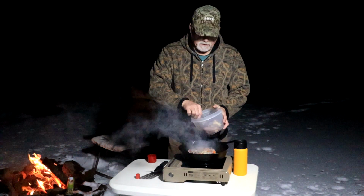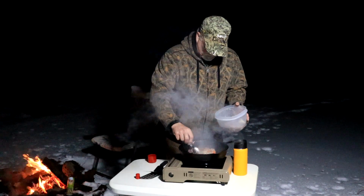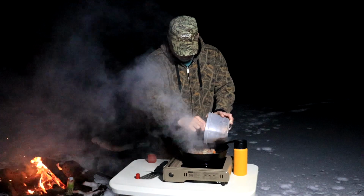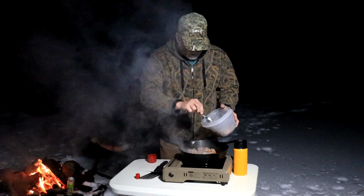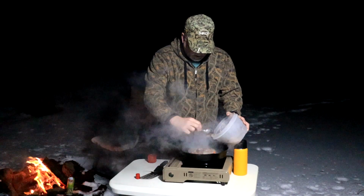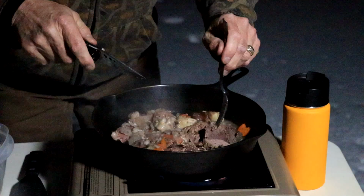This is some beef stew that we cooked up last night at home, and so this makes a real quick meal out on the trails.